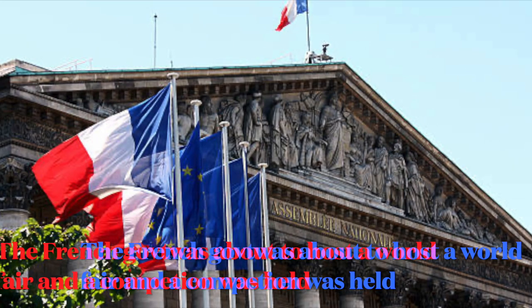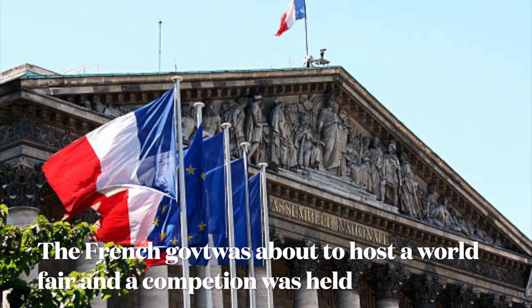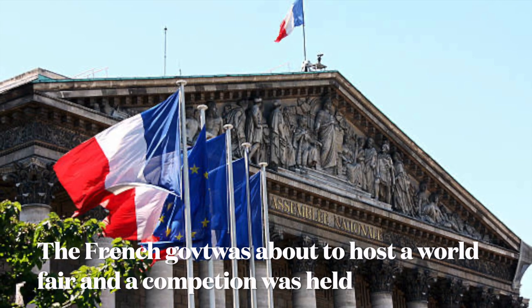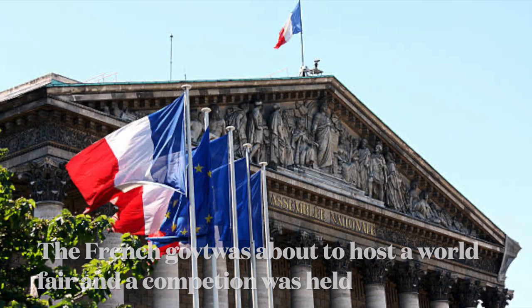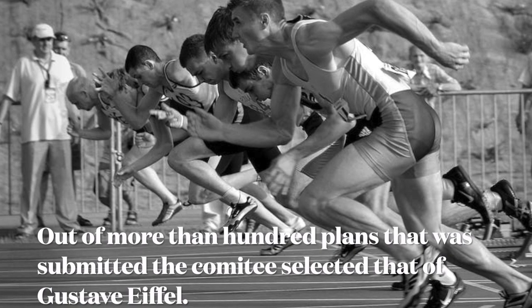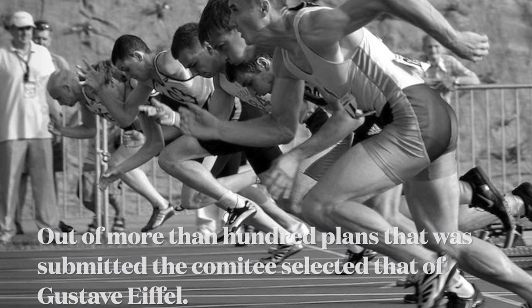When the French government was organizing the International Exposition of 1889 to celebrate the centenary of the French Revolution, a competition was held for designs for a suitable monument. More than 100 plans were submitted, and the Centennial Committee accepted that of the noted bridge engineer Gustave Eiffel.